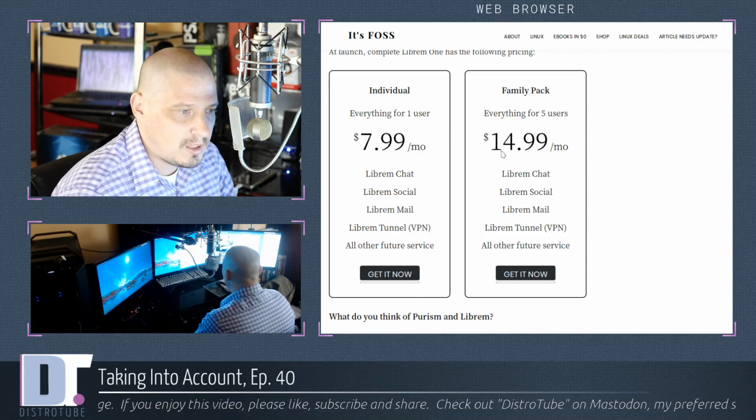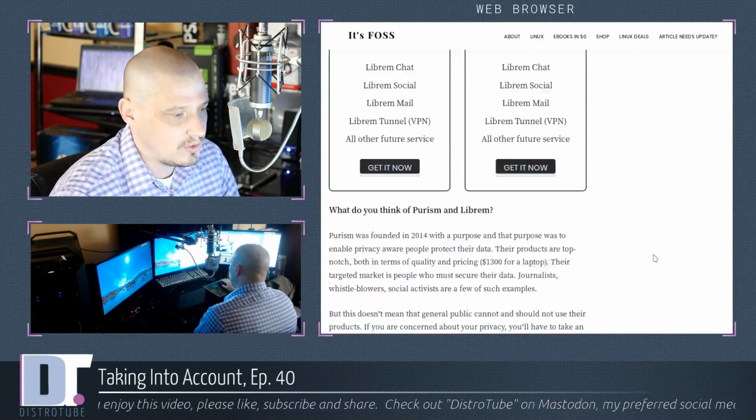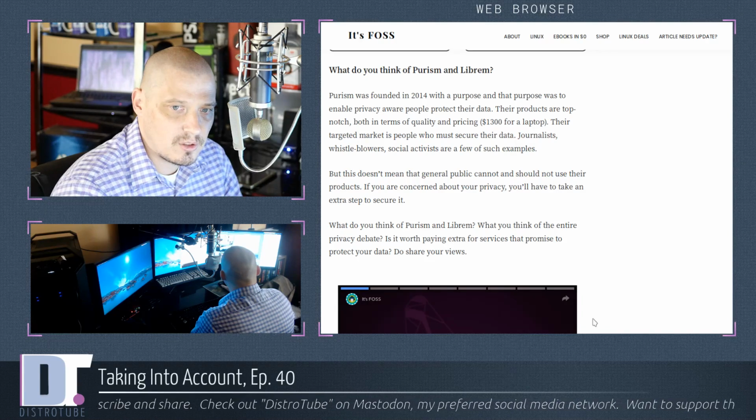And then they have a family pack for $14.99 a month. Up to 5 users get those same services. So I'm actually pretty excited to check out some of these services.